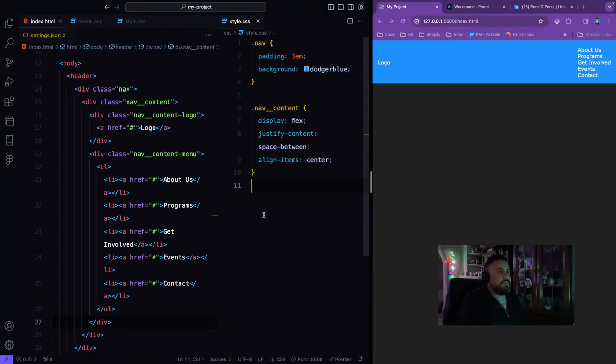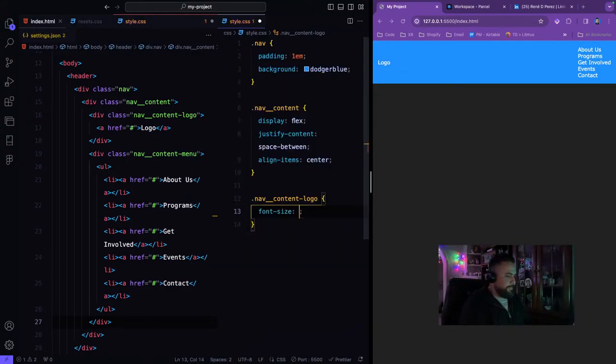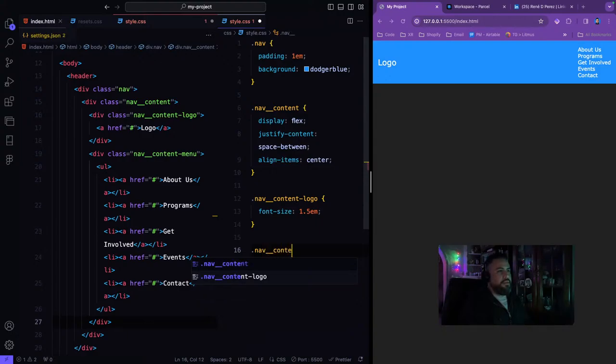All right. Let's focus on this. Nav logo. Font size. Well, that should be. Let's do it like that. All right, moving on to the menu.